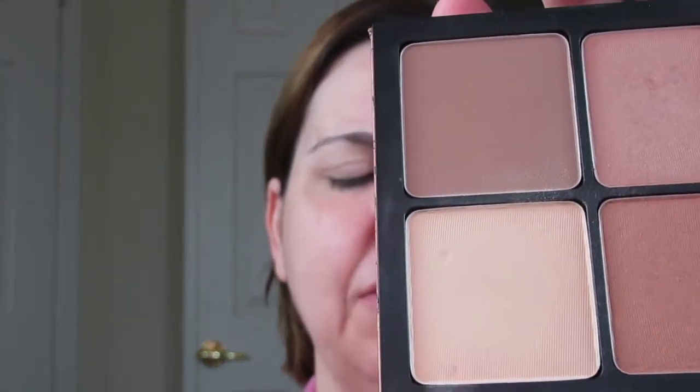Okay. So I did prime my eyes with the MILANI eye primer. I've decided I want to use the Nars palette and this Cali contour on my vacation. These are the two things I'm going to take with me on vacation, so I'm going to kind of use them today. The Cali contour has the matte white that I want to use, so I'm going to go ahead and use that to set my eyelid.